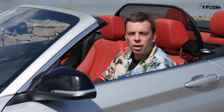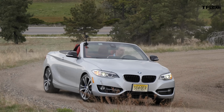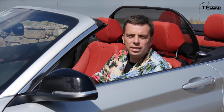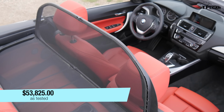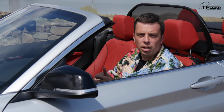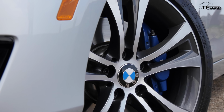My first driving impression is that this convertible is solidly built. It feels tight on twisty roads and on the highway. It still has really good power. Combined efficiency is 27 mpg, and the as-tested price is $53,825. This is a fully loaded car. It has all kinds of options like technology package, driver assistance package, and there are also sport packages, which you can see from the wheels.